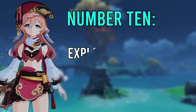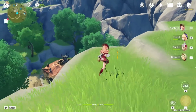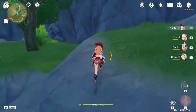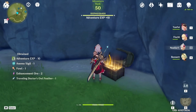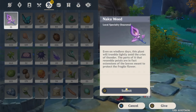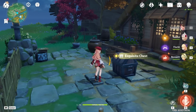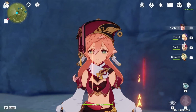Number 10. Exploration. The Genshin Impact world map is huge, and there's a bunch of little nooks and crannies to explore. Just when you think you've found everything on the map, you can advance your adventure rank and find that new chests appear. Craft the treasure compasses and go hunting, or check the interactive maps if you want to be thorough. While you're doing this, do not forget to keep up with any multi-day quests, such as Yasumoto's Nakuweed quest, or feeding the snow foxes in Dragonspine for extra hidden chests. The game is pretty huge, and it'll take a while to do everything. So take your time and have fun with it.